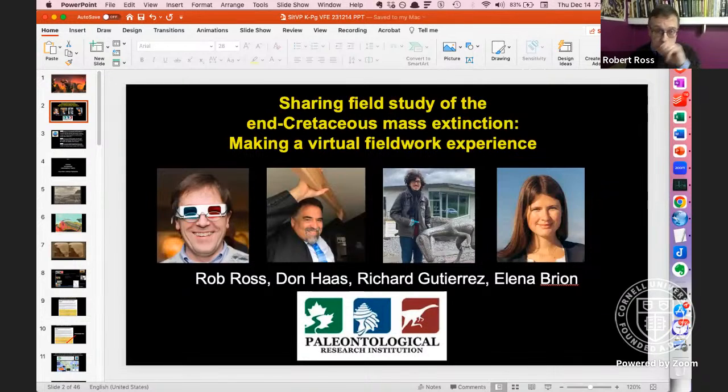So there's a picture of Don with his famous 2x4. If you don't know why it's famous, we can talk about that later. The guy to the right is Richard Gutierrez. He is an undergraduate at Cornell University and has done a lot of work helping to get this off the ground in writing content. And Elena Brion has also graduated and is looking for graduate school right now. She is at Eckerd College and is looking for an opportunity to do some kind of marine science right now. So all of us have been working on this, plus a cast of dozens of people actually doing the research.